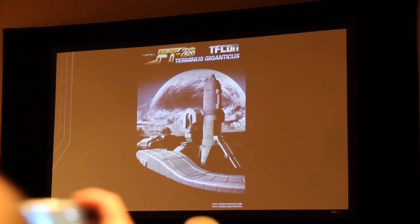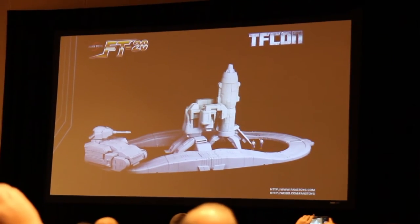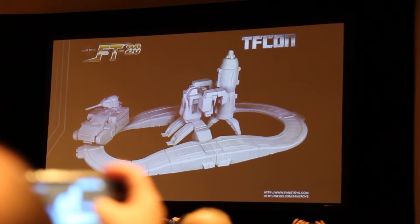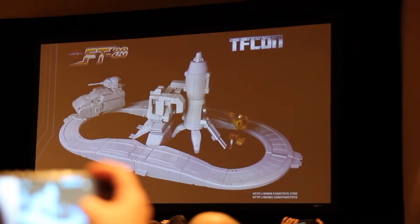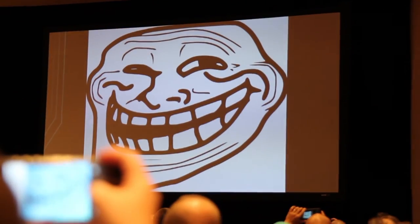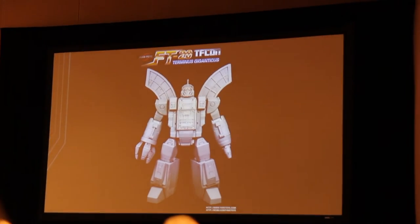Next, we have Terminus Gigantus. Oh, my God. Big working base mode. Yeah. You can see that it's the big reveal for the face sculpt. Toy of the year. Alright, let's show him.